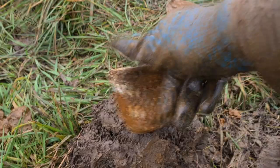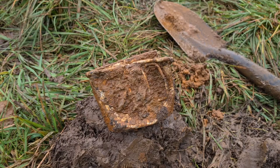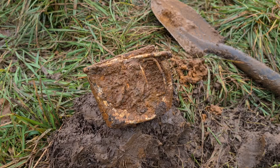What a beauty. On the backside, you can still see one of the, oh no, two, there were both of them. Cool. So that's how they could grip it, hold it steady. So that's a very amazing find. I'm really, really happy about that one. Woohoo!